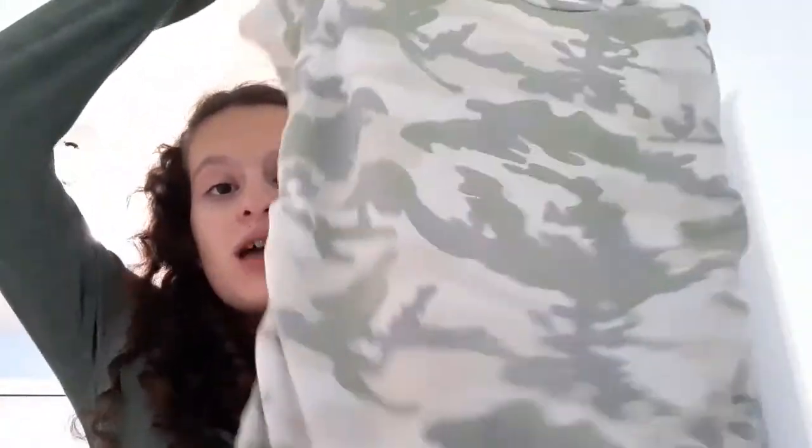So I was shopping at the mall, and I was looking for a white t-shirt for my band concert. But I couldn't find one, but I did find this very cute shirt for only $5, and it's super cute, so it's just an army shirt, of course, and it has little ties on the side. I have a shirt very similar to this in just plain green color.